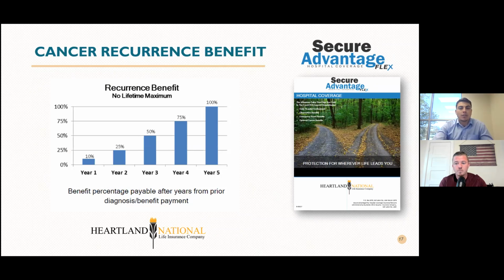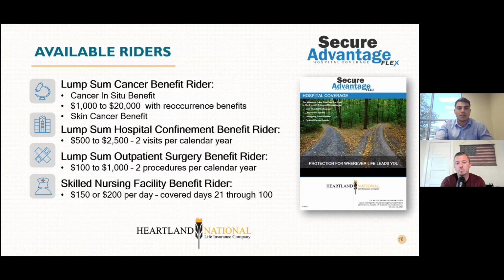That benefit does come with a reoccurrence benefit built in. Some companies, again, are adding those on as riders where you have to pay an additional premium for that. The only state where that's not built in is Georgia, where we don't offer the reoccurrence benefit. That benefit builds back to 100% after 5 years cancer-free. Full remission of cancer, and it'll pay again.